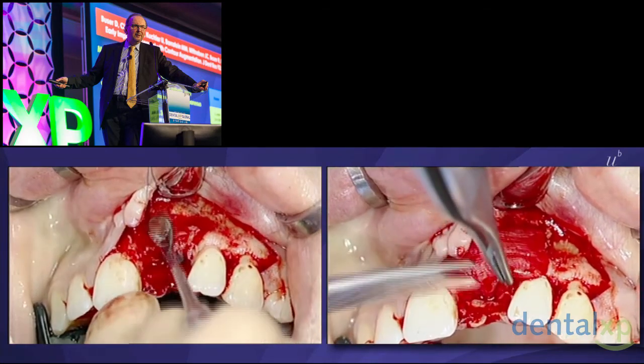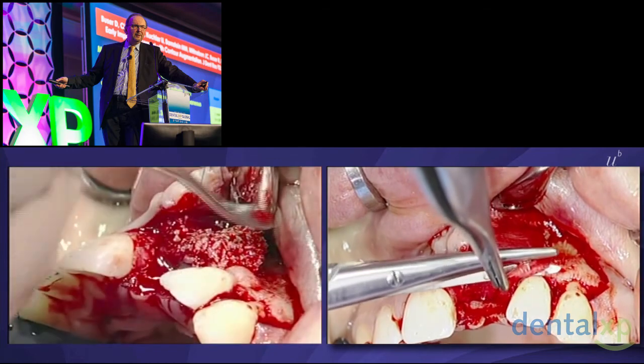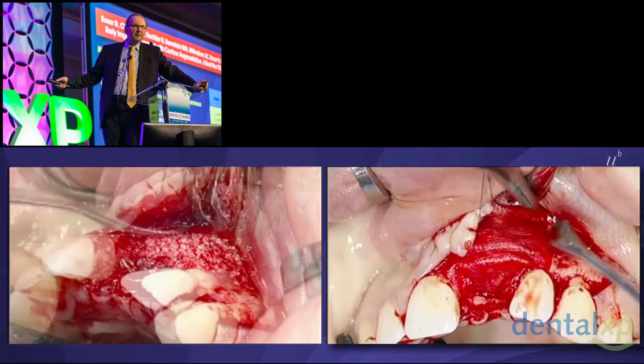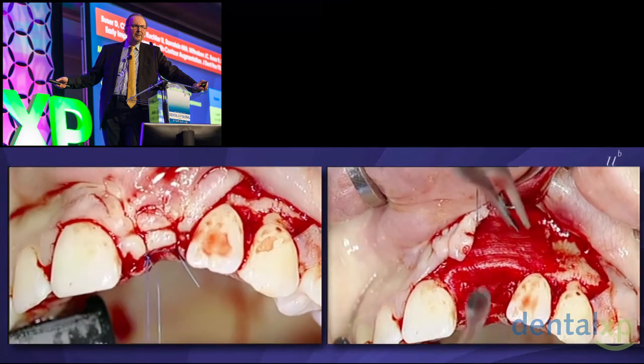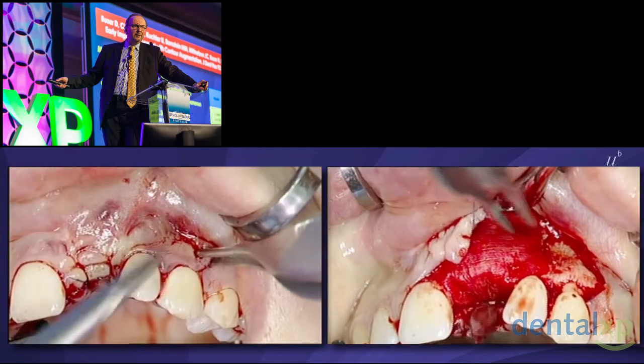And you see then a second filler will be on top of it, a low substitution filler. A membrane is nicely adapted, but I will explain that to you then in the afternoon. And then of course we normally go for a primary wound closure without tension.